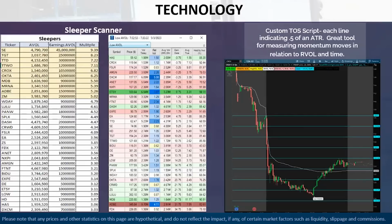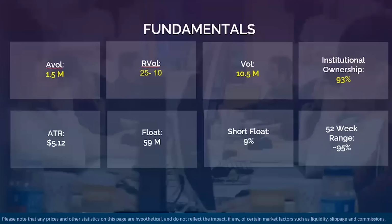And again, as I mentioned before, I would just love for you to include notes. I want you to get into the habit of, hey, I'm thinking about trading Crocs, let me go check the research. And I want you to get into the habit of pulling out what people who are covering this stock are saying about it. I think that's going to help you.